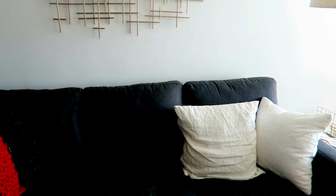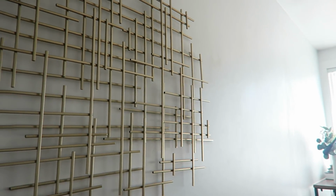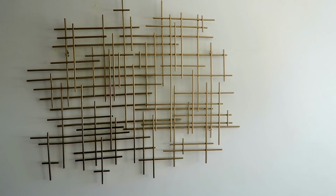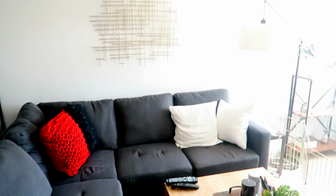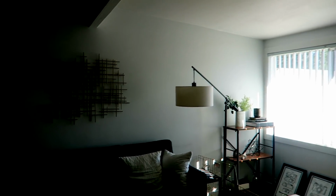And then right here above the couch, I have this mid-century geometric type of frame. I like the fact that it looks gold, but at night sometimes it kind of looks silver, so it can kind of go both ways. So that is my living room area. Nice little open window. I gotta have light in here in the apartment.